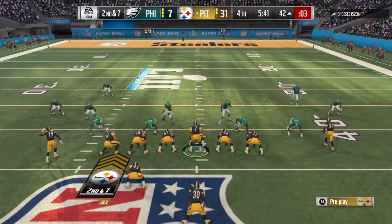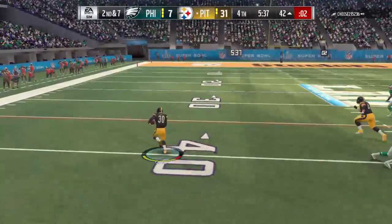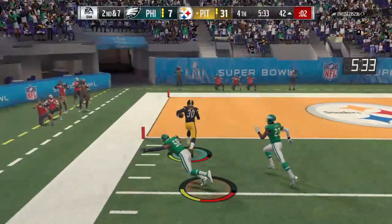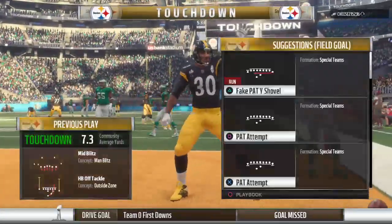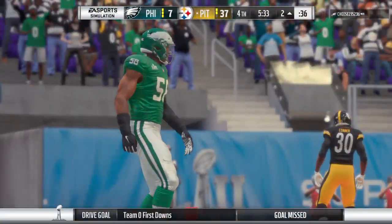Time running out here on the play clock. Connor, and he's got some space here. And he's going to take it in for a Steeler touchdown. A great play there, 42 yards.